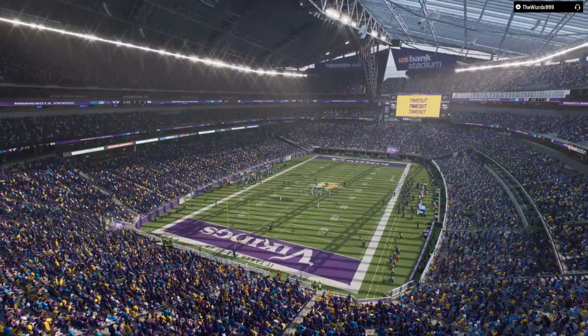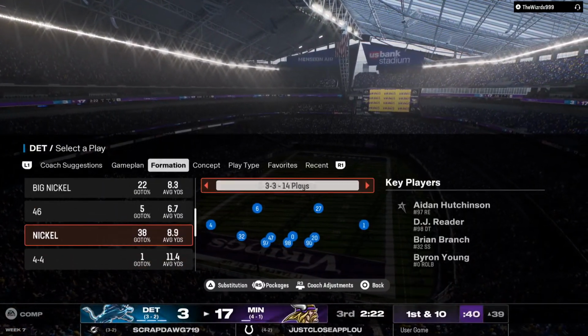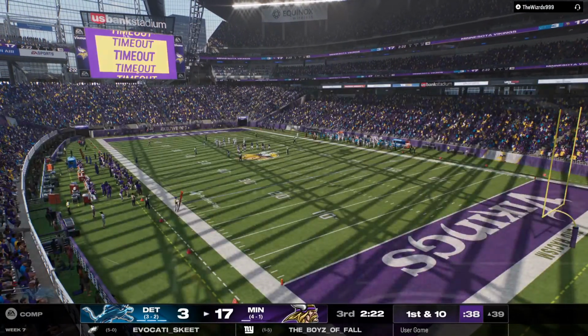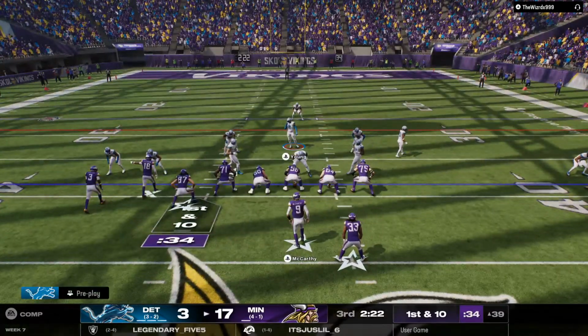That's a second charge timeout for Minnesota. They'll break the huddle. Coming up now for 1st and 10.